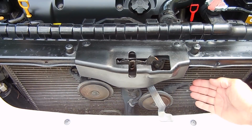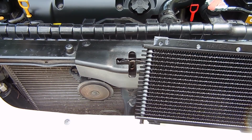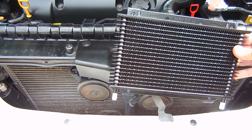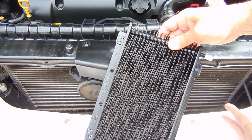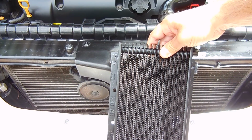Right here you're looking at the AC condenser. You're going to be mounting the oil cooler right up against the AC condenser on the side where your lines are, preferably, and you want to make sure you face these ends down to make it easy to connect, or if your lines are on the right side, you can connect them facing to the right like you see here.